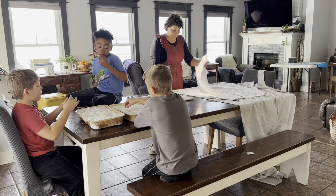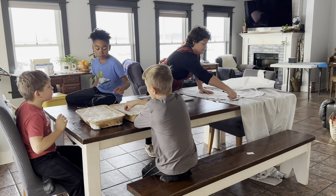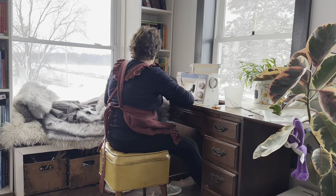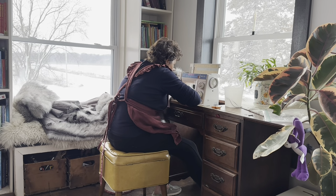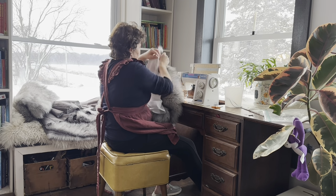So I'm currently working on making all the fake fur shawls for the bridesmaids of our daughter's upcoming wedding, and one of my goals today was to get all six of those finished. So as the boys finish their caramel candy, I am working on finishing the shawls.